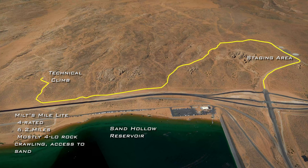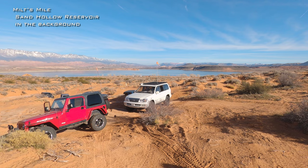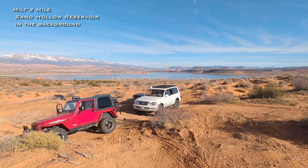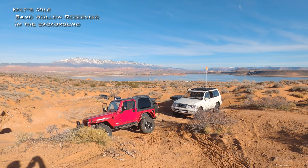The trail is a difficult 4-rated trail, capable of being crossed by stock vehicles, but I would recommend upsized tires and a traction aid, traction control or rear locker to make the trail more enjoyable. You'll want to scout your route and line, as it would be very easy for those unfamiliar with the trail to end up on the 7-rated or higher obstacles of the more difficult trails.